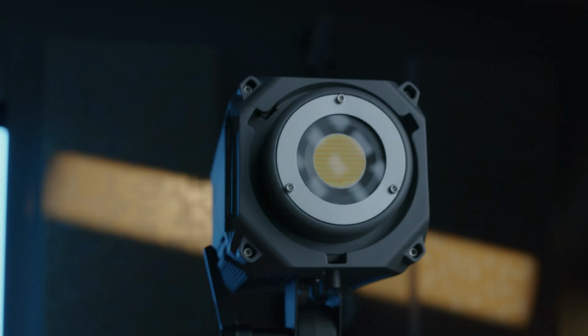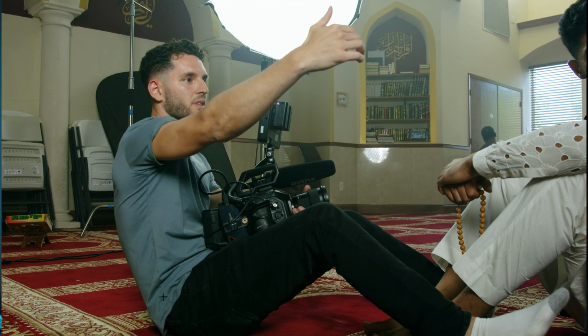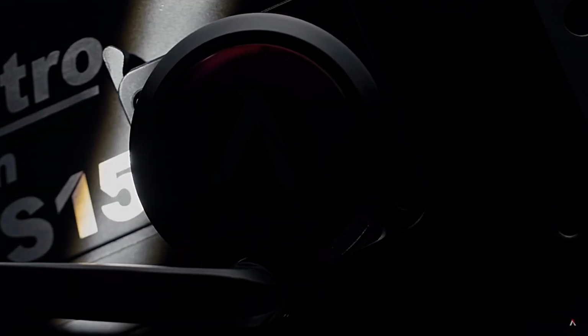Are these the Amaran killer? Could these be the best budget lights on the market? Or are they a dud? I think every filmmaker knows that the number one brand when it comes to lighting is Aperture.